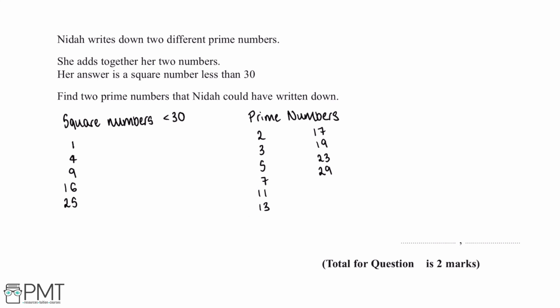So if we start off with the square number 1, as we can see there aren't any prime numbers which we can add together to make 1, so we can cross this out. Next we can move on to 4, and again there are no two numbers which we could add together to give us 4. And although 2 add 2 gives us 4, Nida has written down two different prime numbers, so this will not work for 4.